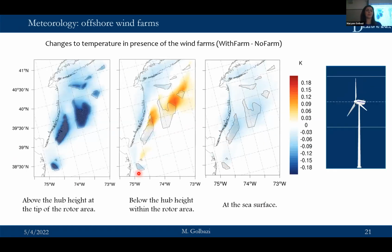Okay, the next variable that I'm gonna talk about is the temperature changes. This is probably the most important one, and it's been more debated in the literature. So let's see what we find here. All right, I have looked at the changes to the temperature in 3 different heights in the atmosphere. One is above the wind turbine, or basically the tip of the rotor area, which I have shown here. It's like this area on top. Here we see a decrease in temperature. Temperature drops on top by approximately 0.5 degrees.